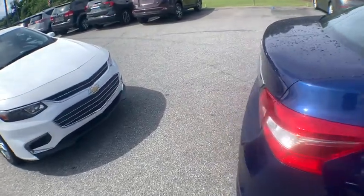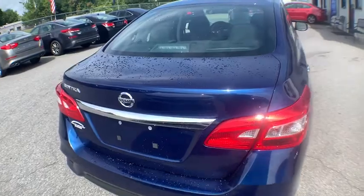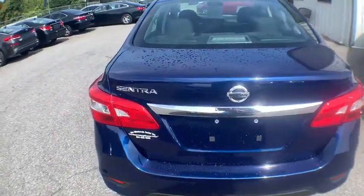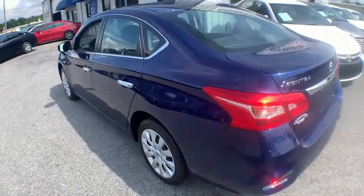Bluetooth, cruise control, side airbag, power windows, remote keyless entry, cargo area light, emergency trunk release, power mirrors, halogen headlamps, cloth upholstery, cup holders, four-piece floor mat set.